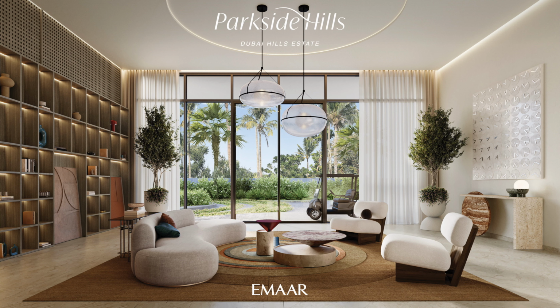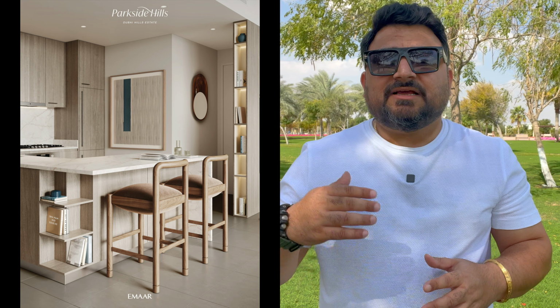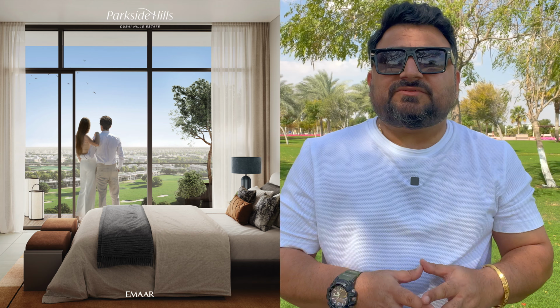The sizes are decent. For example, one bedroom, the size is about 650 square feet up till 800 square feet. Two bedrooms are around 1100 square feet, and three bedrooms are around 1800 square feet as well.